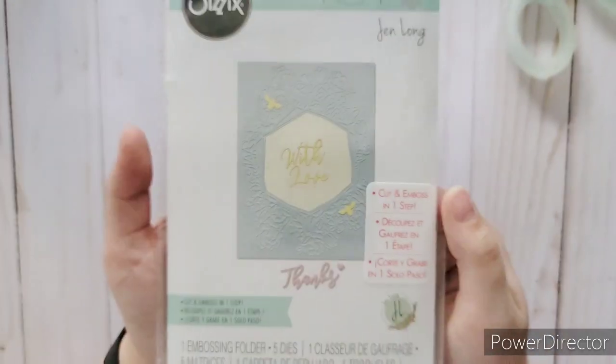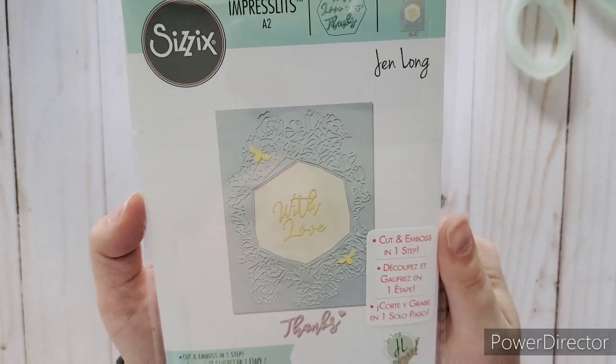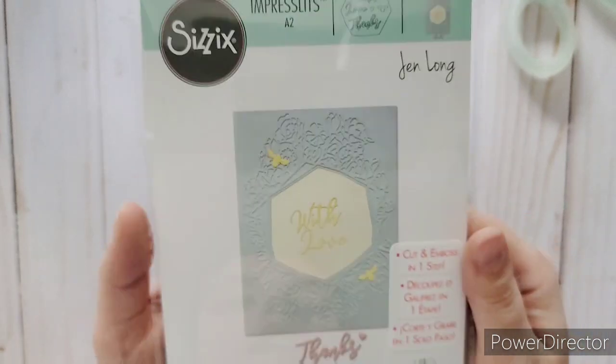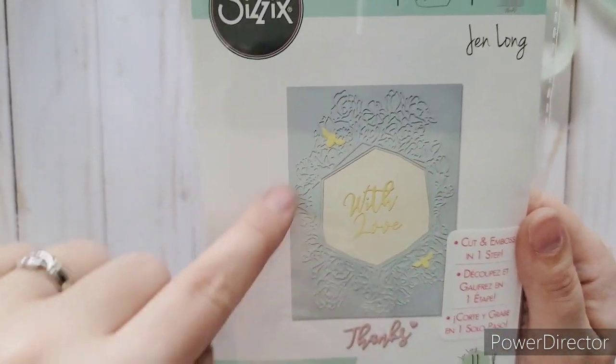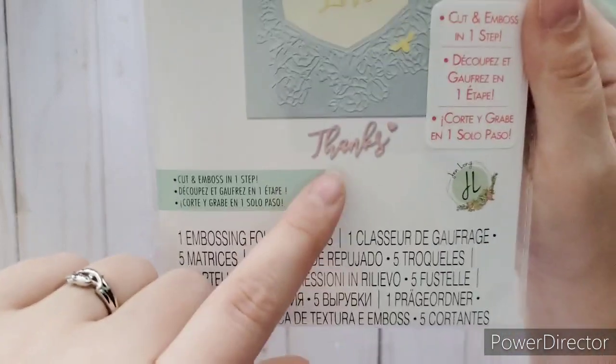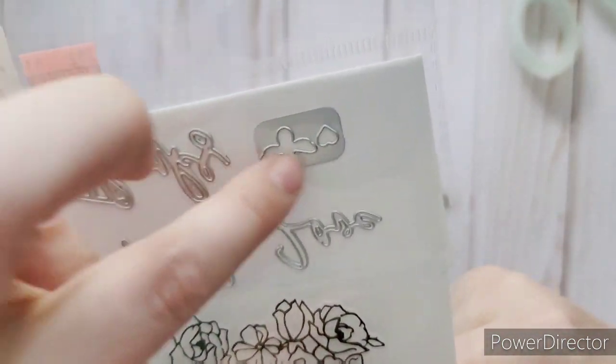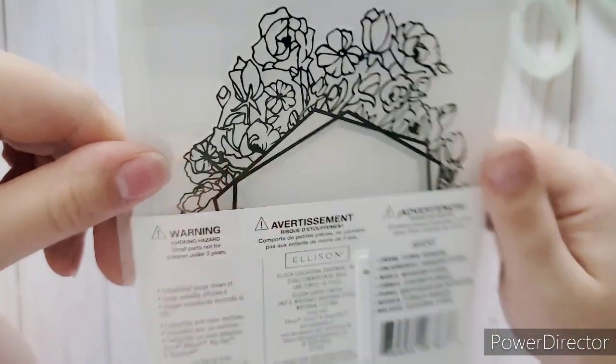And then this was great for cards. Like, it's already pretty much done for you. This was originally $10.99, for $2.74. Like, come on. It embosses all of this and then cuts the inner part out. And then this says with love, or you can put thanks. And then it has these little bumblebees. So much. And the little hearts. Like, look how cute that is. So I had to get that one. This was great. I love these ovals.